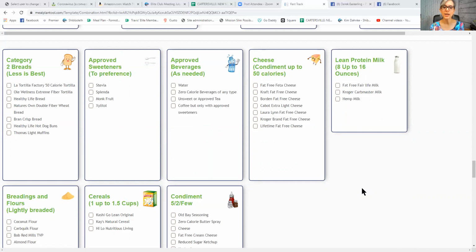Let's look at approved beverages. Obviously, your water is important. You have got to get in at least 64 ounces of water. That would be 4 of these. 8 of them is a gallon. So if you're going for a gallon, that's actually important to try to go for a gallon. The reason is, you're going to stay much more satisfied. Your tummy and your mind are going to be more satisfied, so you won't be thinking about food as much. So it is a trick to help you get over any behavior modification things that we need to be working on. And then we can have any 0-calorie beverage, unsweet or approved tea. You could do coffee, but only with approved sweeteners.